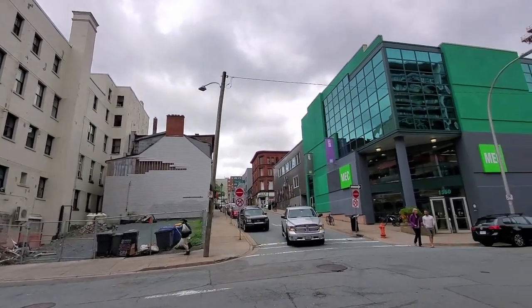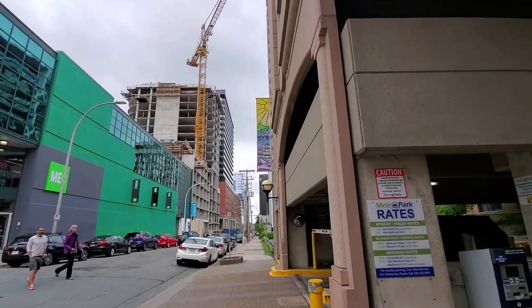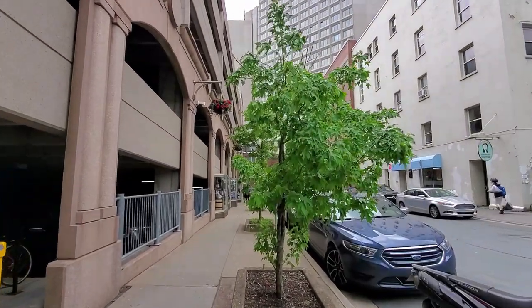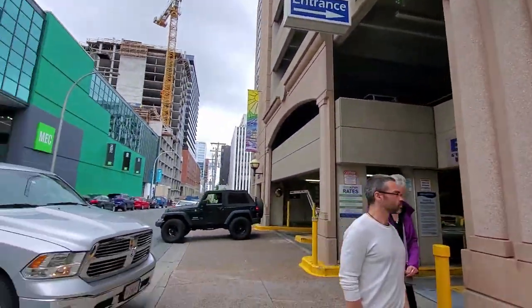Downtown Halifax. Right next to the ocean. Parking garage. Maritime Museum is down below.